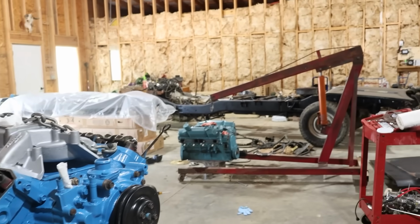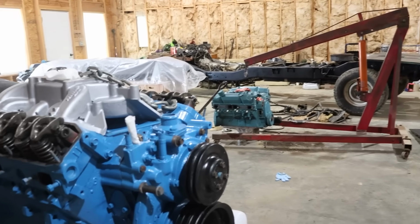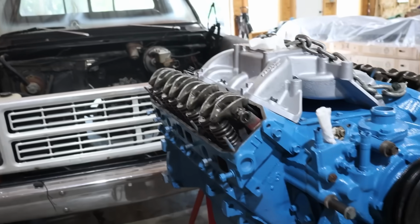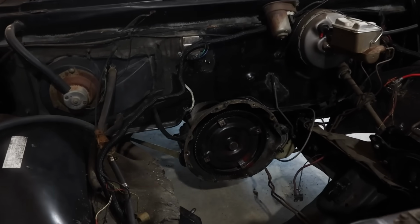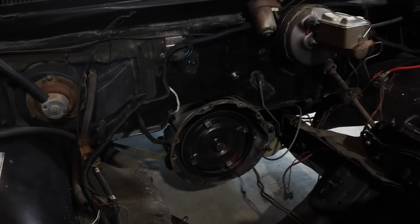So we're gonna move the engine hoist over here, unhook it from our old engine, get this thing lined up and ready to put in here. So I'm looking forward to this thing firing up. Hopefully that converter does converter things.